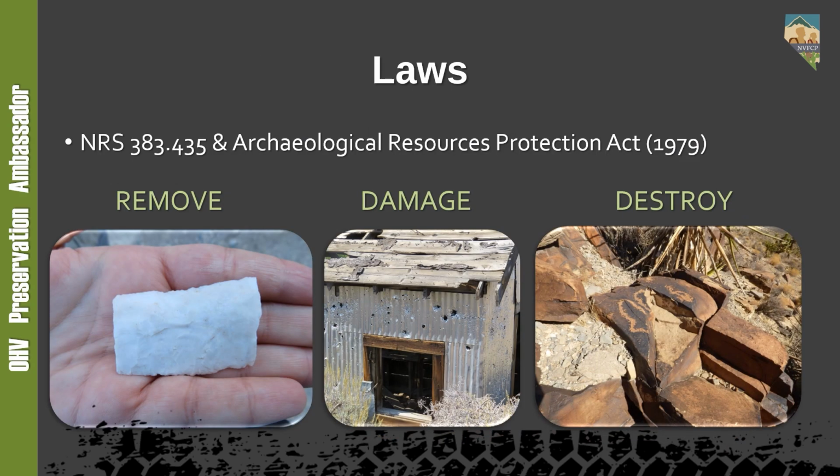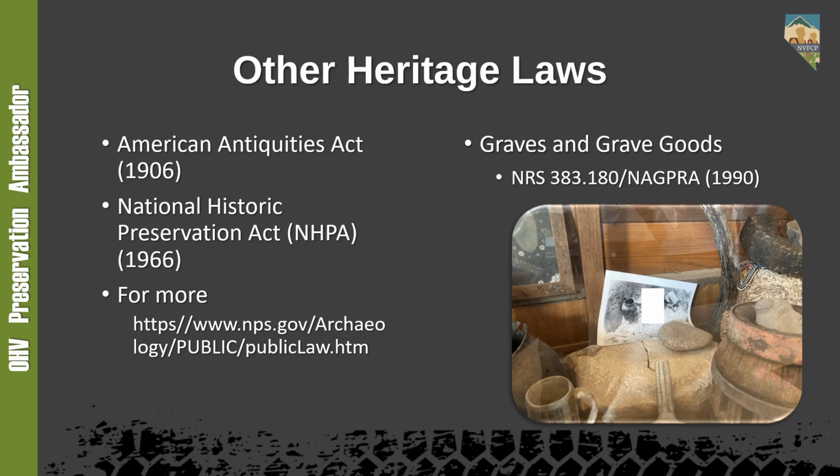And that's because it's illegal to remove, damage, or destroy archaeological resources. And we have state laws and federal laws like the Archaeological Resources Protection Act of 1979. And there are other heritage laws. You can look them up for more information, but there's the American Antiquities Act, the National Historic Preservation Act, and then there's the grave and grave goods related legislation and acts like NAGPRA.